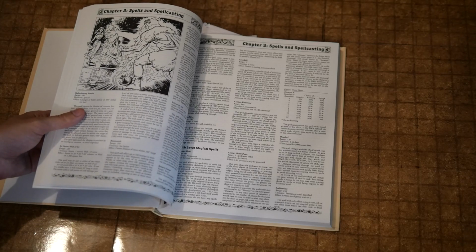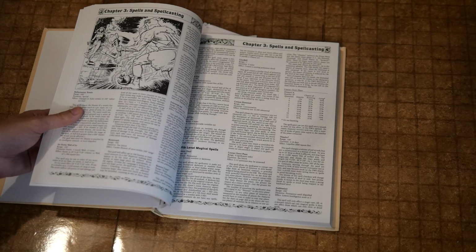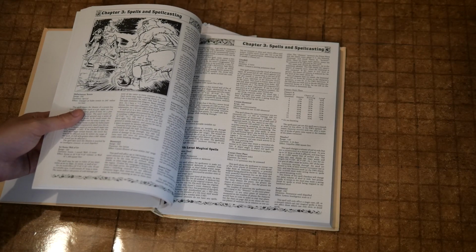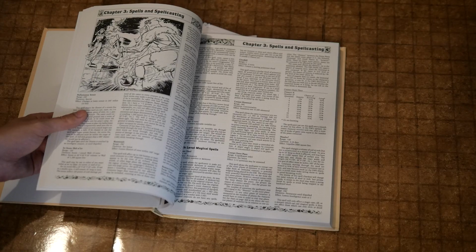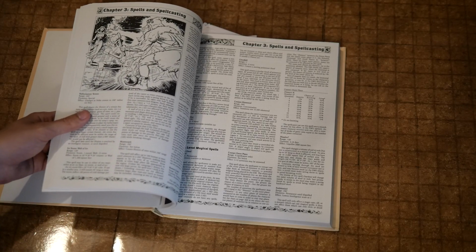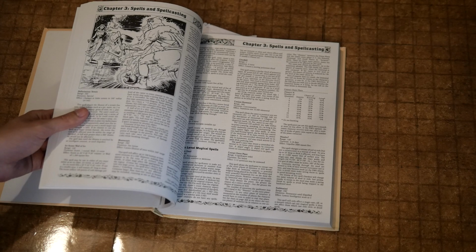It does use a descending armor class, THAC0. If you're familiar with THAC0, it uses that. Super easy to get a hold of. Basically, the easiest way that I've told people how to think about THAC0 is, think of the armor class as the bonus to your roll.